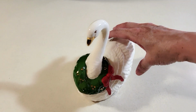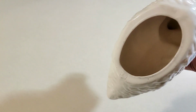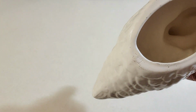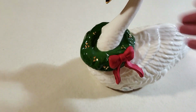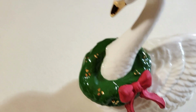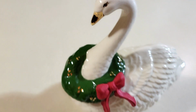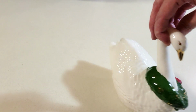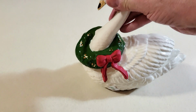I came across this really pretty swan. I know that it's like a mold that someone did, and whoever did it did an awesome job, because look how pretty that wreath is and the colors, and then their beautiful beak is gold. So I picked it up for my own Christmas decor, and I paid $1.